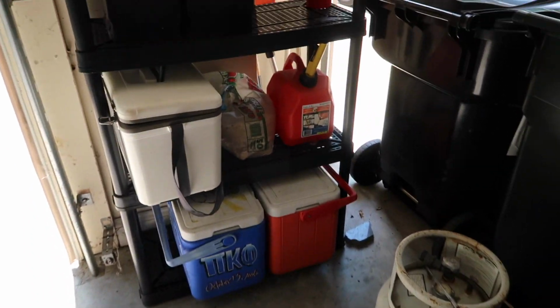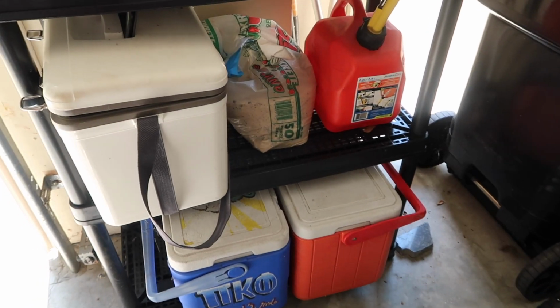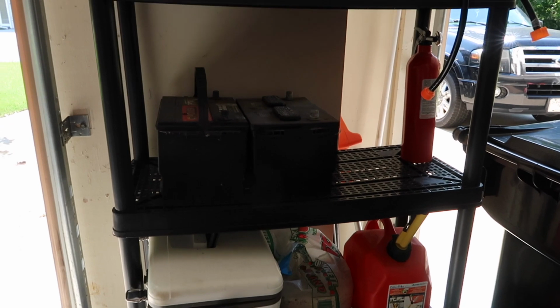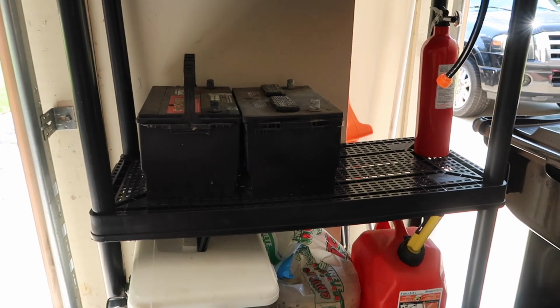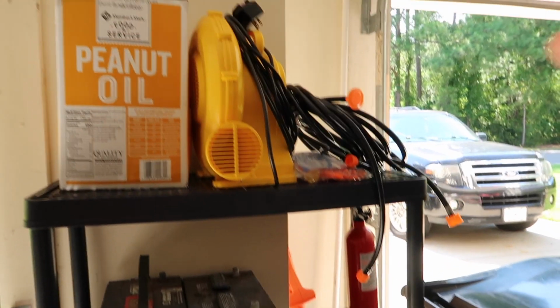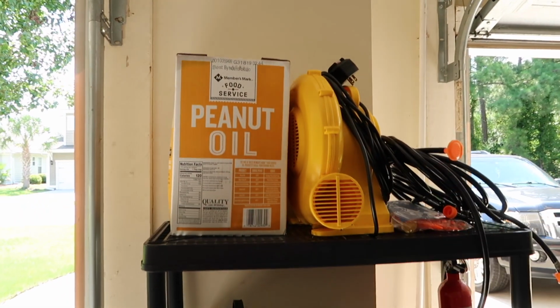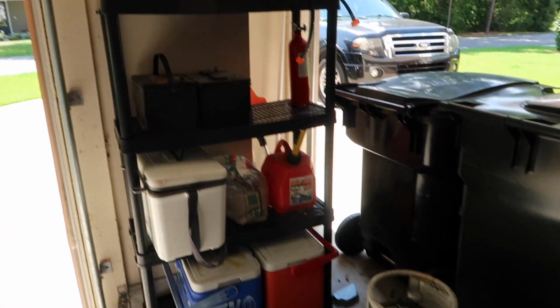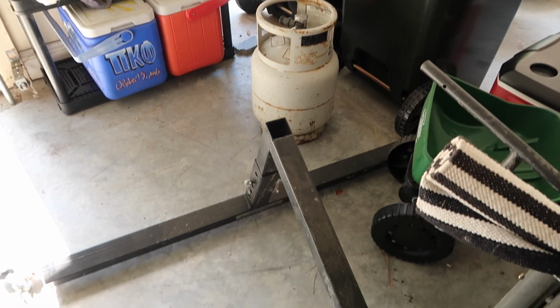We just have some coolers, a gas tank, some play sand. This is the cooler that we use the most. Some random batteries. I don't know if those are working or dead. Another fire extinguisher. This is stuff for the kids' jump castle, and then a large thing of peanut oil. And so like I said, lots of random stuff, but at least it's not on the ground.